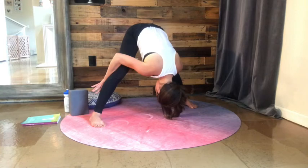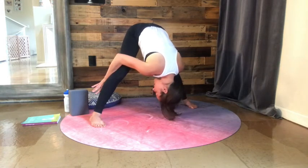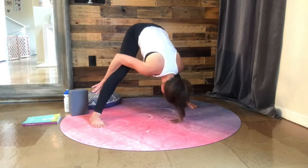Crown of the head is loose, relax the neck. Shake it yes, shake it no. Create some circles, no tension. Continue to breathe, inhale.